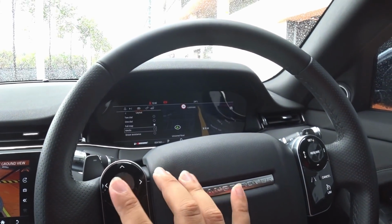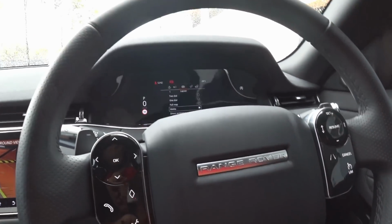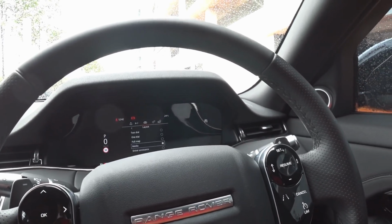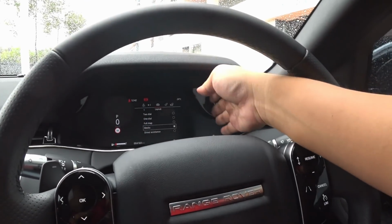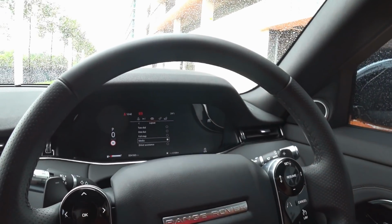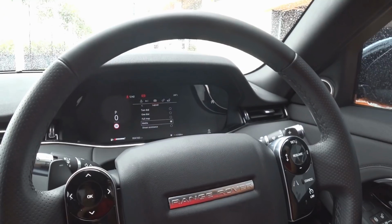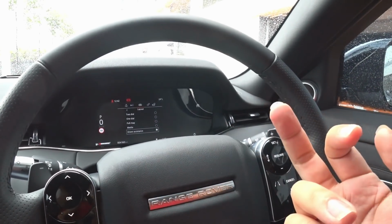Or you can go media, all right, which is, well, I suppose is when you activate, I believe it will show whether you're on Spotify, whether you're on Bluetooth audio, that kind of thing. All right, then you show driver assistance mapping.